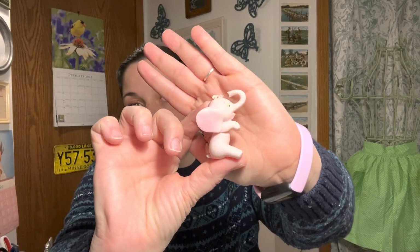And then also from Treasure Alley, I think each of these things was like $3 a piece. I didn't buy anything that was very expensive. So I got this because at the Pink Elephant, there is an entire collection of pink elephants at the front desk.